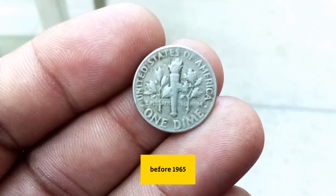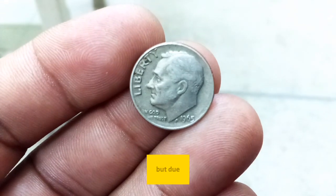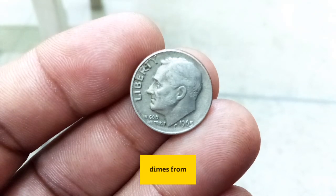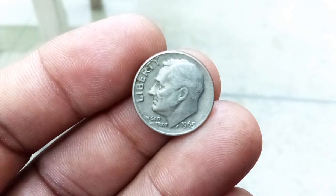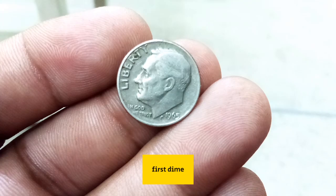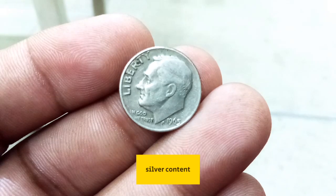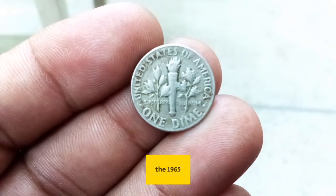Before 1965, dimes were made of 90% silver and 10% copper. But due to the rising cost of silver and the need to cut costs during the 1960s, the U.S. Mint decided to strike dimes from a new, more affordable material, a clad composition of copper and nickel. Now, the 1965 dime no longer contained silver, which made it the first dime in U.S. history to be made with a copper-nickel clad composition. This change was part of a larger move to reduce silver content in all circulating U.S. coins.